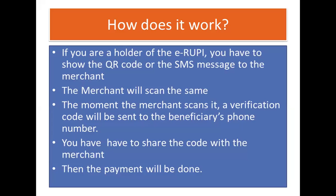Now, how does it work? I have already explained the working of this e-RUPI. If you are a holder of the e-RUPI, you have to show the QR code or the SMS message to the merchant. So you have gone to a shop for buying things, or you have gone to a hospital to get vaccinated, and you have an e-RUPI with you. That e-RUPI might be issued by your company or by a government agency or someone else, or the bank can issue this e-RUPI. So therefore, you are holding the e-RUPI.